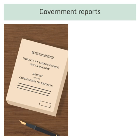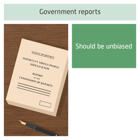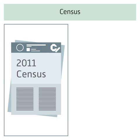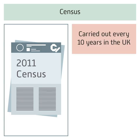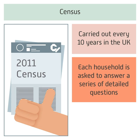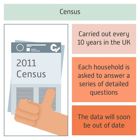Government reports are useful as they should be unbiased, whereas reports produced by other companies may not be. A census is carried out every 10 years in the UK. Each household is asked to answer a series of detailed questions, meaning it provides a lot of useful data. However, the downside is that as it's only carried out every 10 years, the data will soon be out of date.